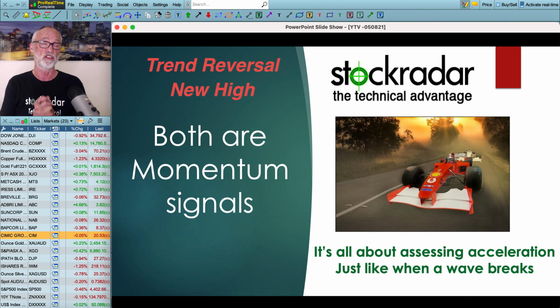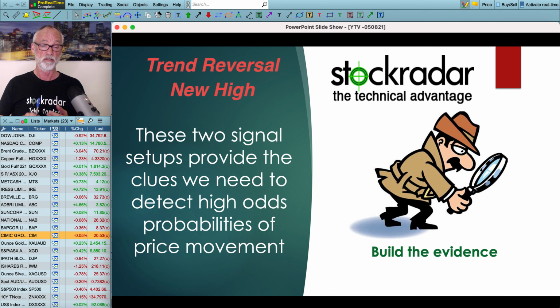Both the signals I use, the trend reversal and the new high, are momentum signals. It's all about assessing acceleration, just like when a wave breaks, which is the analogy I always use, how it breaks and how it rolls out and how it develops, okay? So, trend reversal and new high. These two signal setups provide all the clues I need to detect high odds probabilities of price movement. That's what I'm trying to do. We're not trying to wonder or guess, we're trying to say this is a fact. Prices are moving. Are they going to continue?